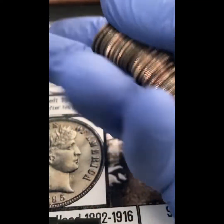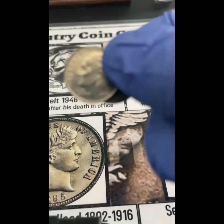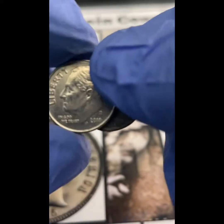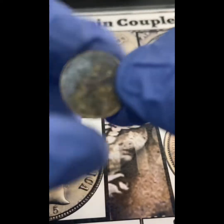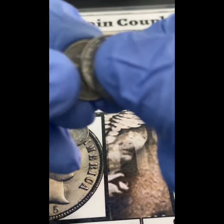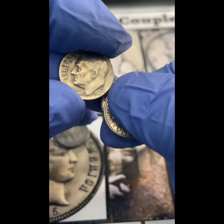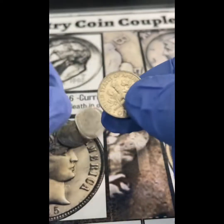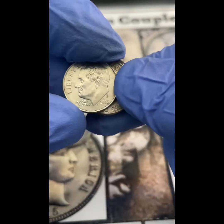All right, so we'll go ahead and go through these real quick. Hopefully we can find a 1982 with no mint mark. That would be pretty good to find. Go ahead and zoom in. All right, 2001. All right, 2010 D. This one, I don't even bother with these sometimes when they're that messed up. Here is a 1980 P. Remember, that was the first year they went to the Philadelphia mint mark there. 91. Here's a 96. 15.